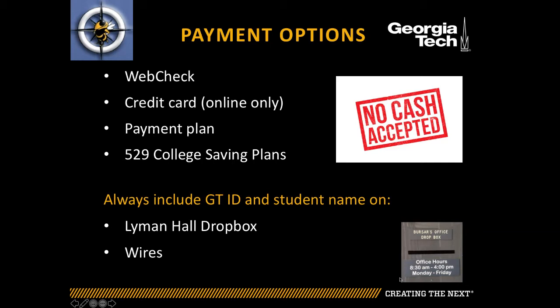If you don't want to do any of those options, like I said, you can always come to our office and use the drop box at the top of Lyman Hall. You can leave checks there and you can leave scholarship checks there if you want to pay by money order. We are not accepting cash at this time due to the pandemic. So if you do come with cash, we will turn you to a banking institution of some sort.